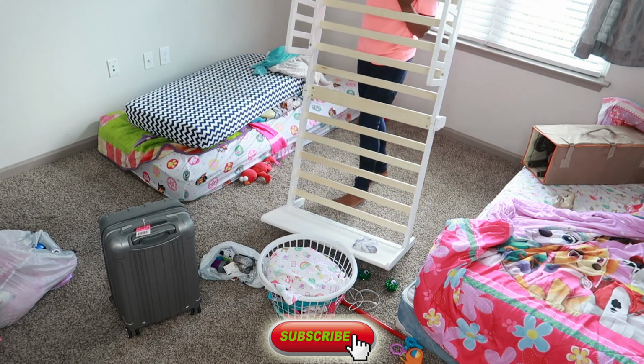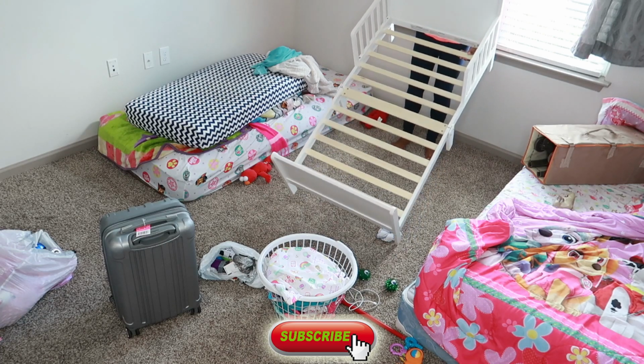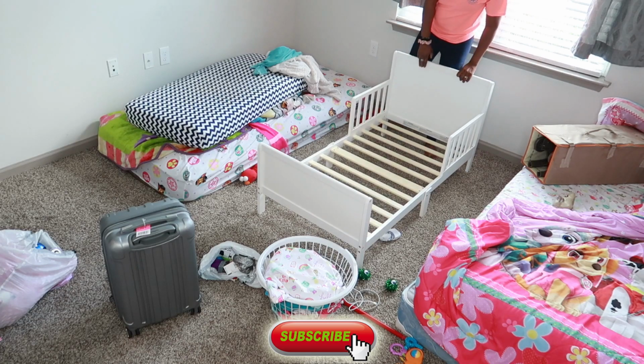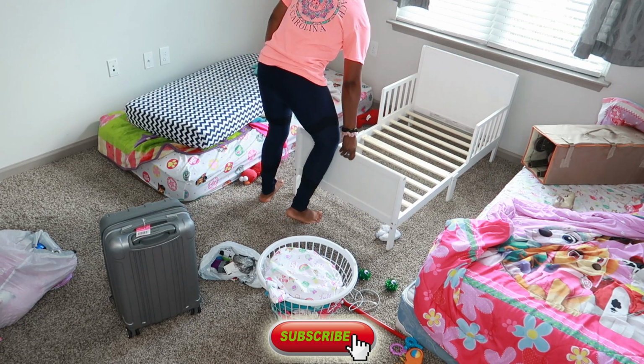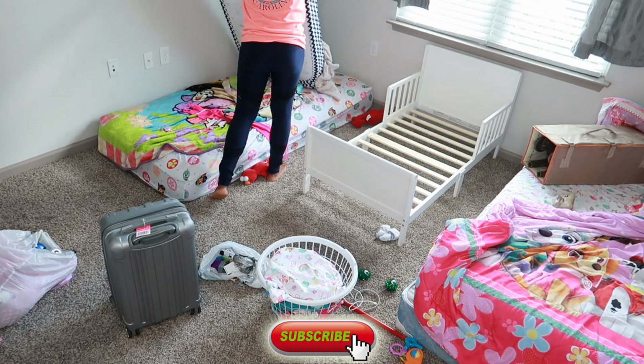So I guess for now, I'm just gonna put this toddler bed right here, even though I don't really want it right here. I'm gonna put it right here until I really go in and decorate and make the girls' room their room. Because right now, as you can see, they don't have any bed frames.